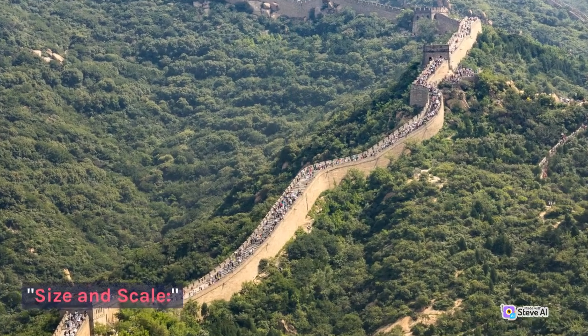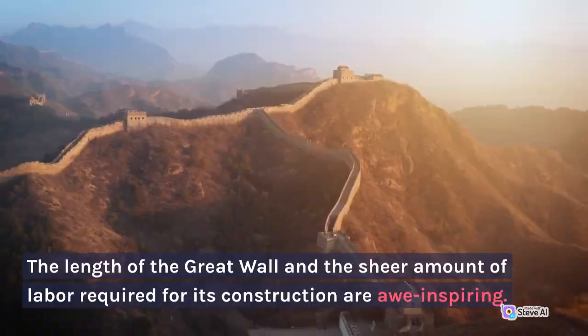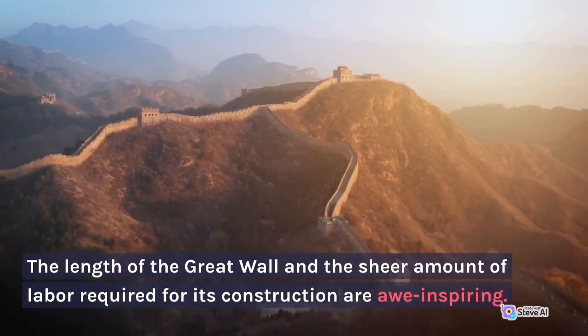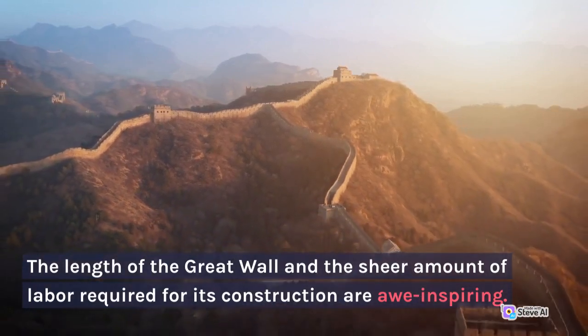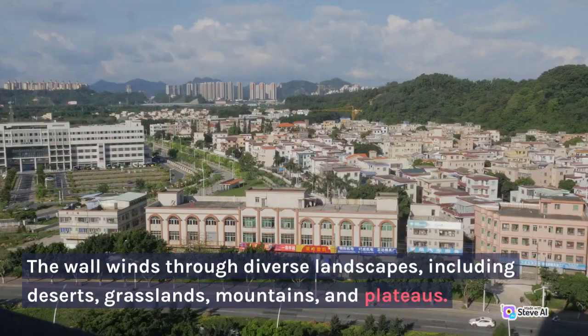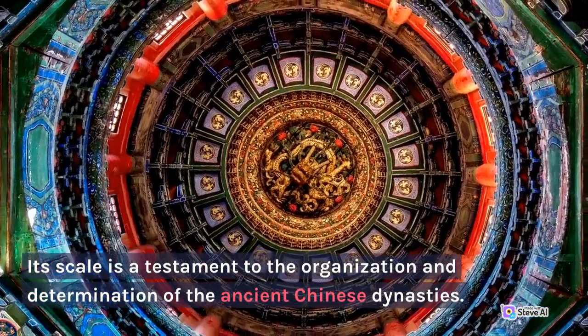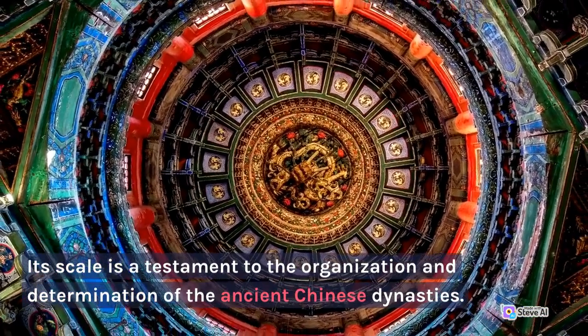Size and scale. The length of the Great Wall and the sheer amount of labor required for its construction are awe-inspiring. The wall winds through diverse landscapes, including deserts, grasslands, mountains, and plateaus. Its scale is a testament to the organization and determination of the ancient Chinese dynasties.